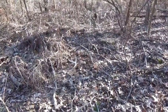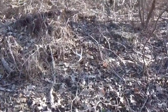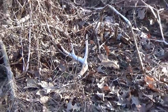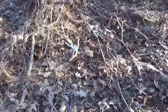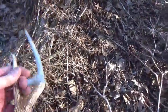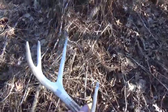Okay, it's March 8th, and I've been looking for a couple hours. Right there we got one. Looks pretty decent. We'll go check it out. Definitely this year. Oh, nice. Yeah, it's about maybe a 90-inch buck with the other side.